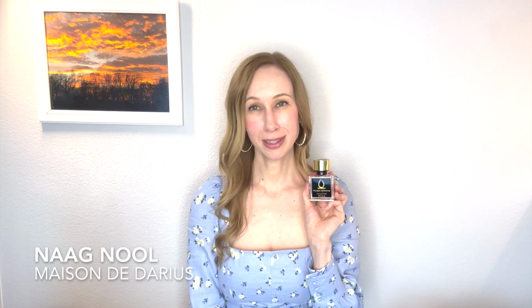Next, we have Nool by Maison de Darius, and this is a gorgeous white floral. The notes are jasmine, violet, amber, and orange blossom. There also is a little bit of anise and vanilla in this. This is a very strong scent. I tend to spray about 1 spray with this because it is so strong. It is a heady white floral, so you definitely want to be careful with your sprays with this. And I would tend to wear this in the evening or maybe on a spring day. Again, this is Nool by Maison de Darius.